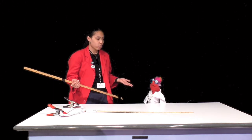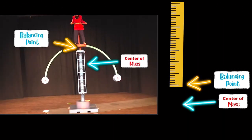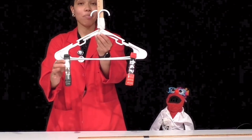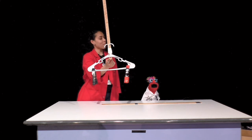But what if we could move the center of mass so that it was below the balancing point? Whoa, just like the Tip and Spin? Exactly like the Tip and Spin. So here, I attached some clothes hangers and some weights below the bottom of the meter stick. And it balances just right on my finger.